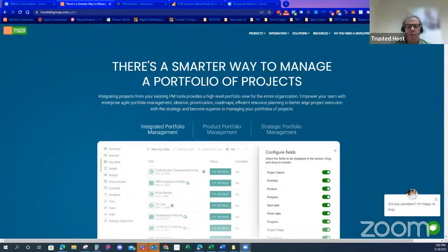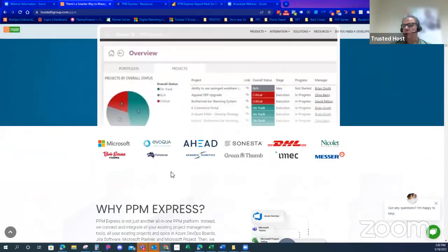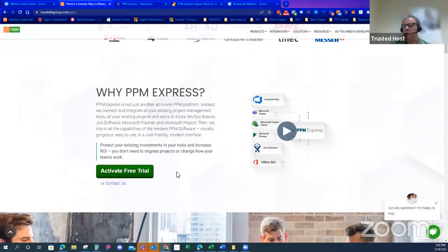We're actually really excited to bring you one of our latest and greatest project portfolio management tools. It's our PPM Express, which is really a robust tool. As I said, it's extremely intuitive, so it's very easy to get on board and get started with it, but certainly featureful. Today is going to be a general overview of the tool and all the components of it, but there's quite a bit to talk about.